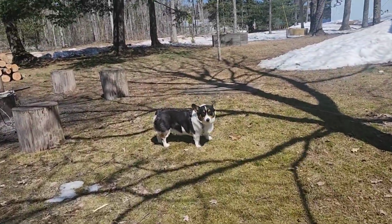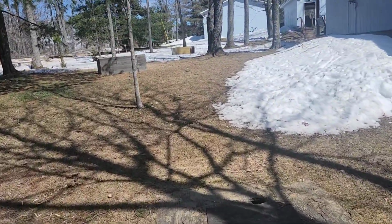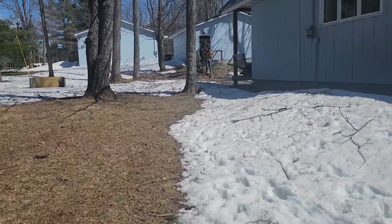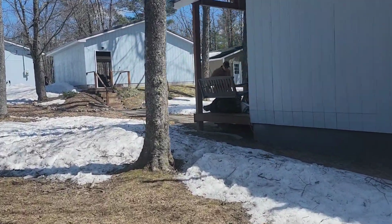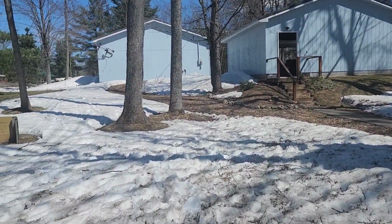All right, so this is April here at the Northern Nest garden tour. This spring I'm going to have my work cut out for me, and I don't know what I would have done without my boys coming up to help me here. My son Trent and my son-in-law Nathan, there they are there. They're just packing up. They're going to pack up the generator and everything.